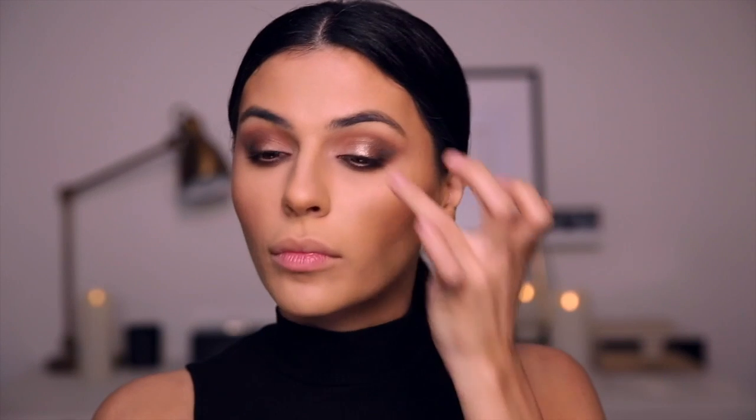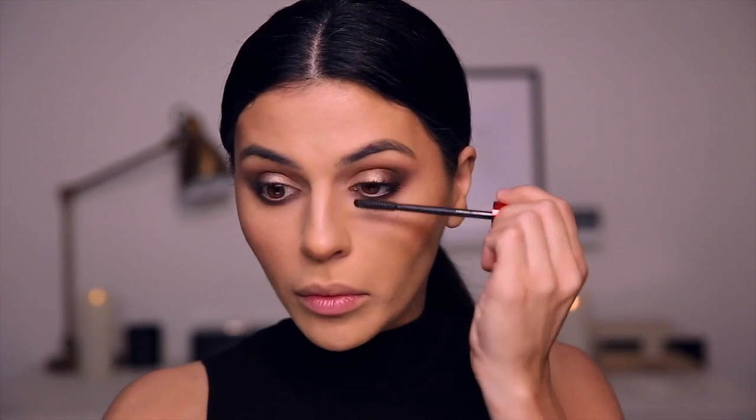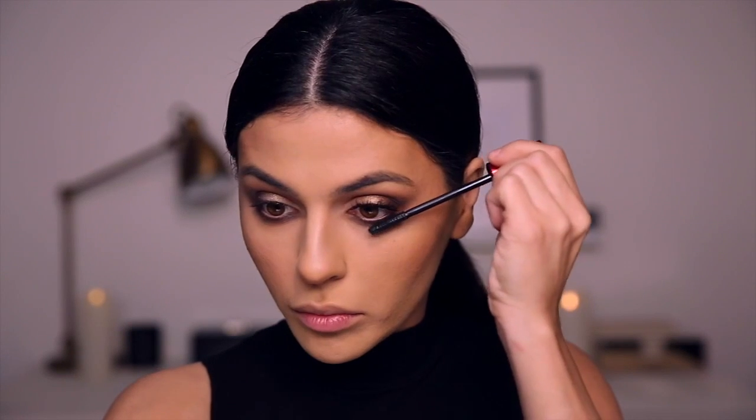The last thing you want to do to really pull this look together is take either a shimmery orange or gold pigment and apply this just to the center of your lids to really add that highlight and add some drama to this look. And to finish off the eyes, I'm just going to go in and work some mascara through my top and bottom lashes.